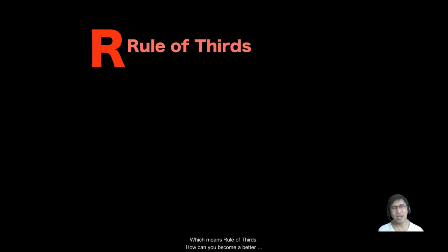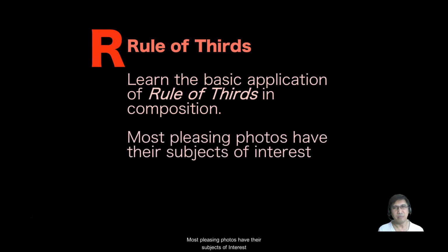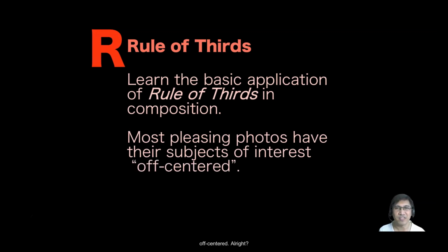And the next secret that starts with letter R means rule of thirds. How can you become a better photographer? So to say, how can you become a better photographer if you don't know the rule of thirds? All right, learn the basic application of the rule of thirds in composition. So what is this? Most pleasing photos have their subjects of interest off-centered. All right, so you better remember this one. You have to put your subject off-centered. Don't put them in the middle because it will be static and boring.